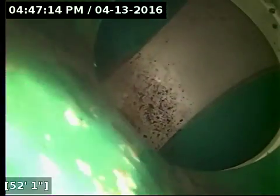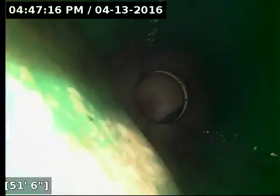Alright, pretty much all the water is now drained out of the line. It looks like we do have standing water that goes all the way up to the main lateral connection. What we're looking at right here is fairly minimal. There's only about 1/4 of an inch there.